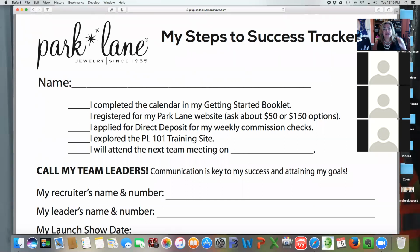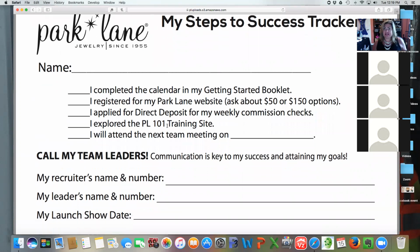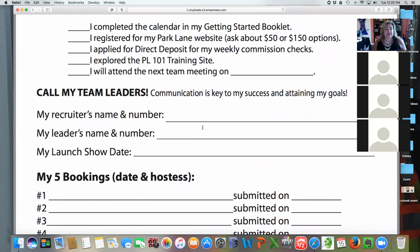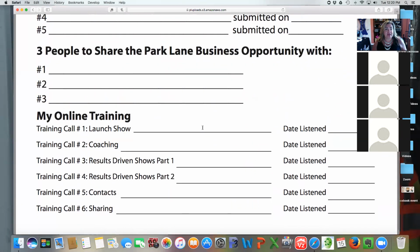So it's literally a checklist. I set up my calendar. I registered for a website. I applied for direct deposit. Now, if you're joining in the last week or so, 2 weeks, 3 weeks maybe, your direct deposit was probably done right at your sign up. But if you signed up before that, or for some reason you didn't do it at your sign up, then that's something that you'll need to do separately. I checked out Park Lane 101. I know when my next meeting is. Here are my shows. This is who I'm sharing the opportunity with.